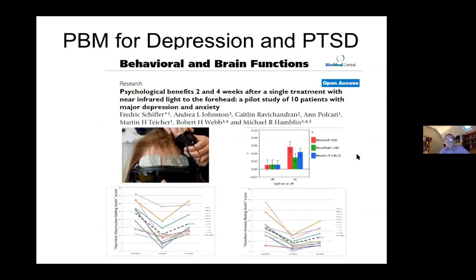I think Paolo Casanas, this was Fred Schiffer, who we did the first study on depression and anxiety. So a little LED on the forehead, assessing these folks 2 and 4 weeks later, 10 patients, and they all had a dramatic improvement in depression and anxiety after a single treatment to the forehead with this LED. It faded away after 4 weeks, as you might expect.